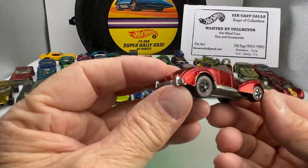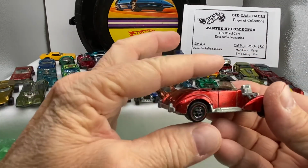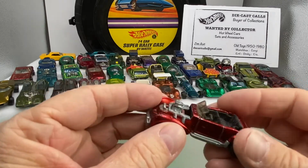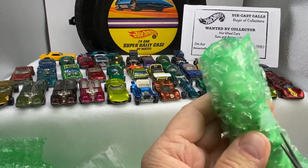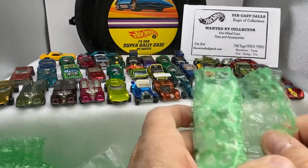Cord. It's a beautiful car, but it's missing the hood. It's missing the canopy. It's a very, very popular and coveted car. I have a reproduction top for that, but I don't think I'm going to do it on that one. I think I'm going to save that reproduction top for another car down the road.